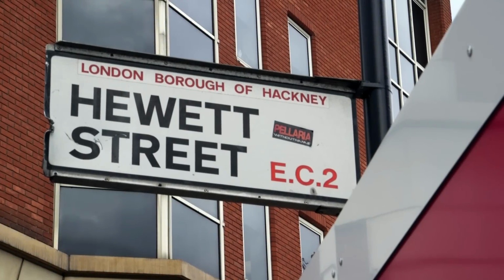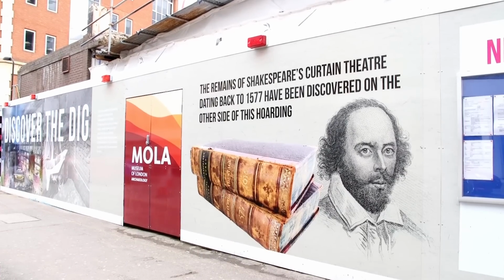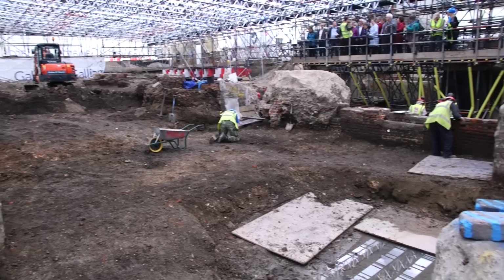My name's Heather Knight and I'm a senior archaeologist with MOLA. Right now we are standing on the construction site of the stage. This is at the heart of a £750 million development here in Shoreditch.